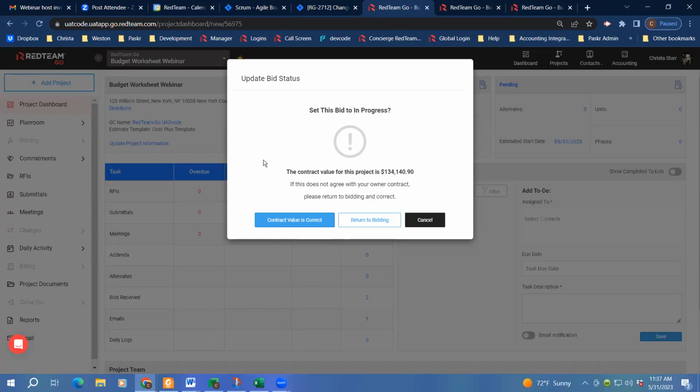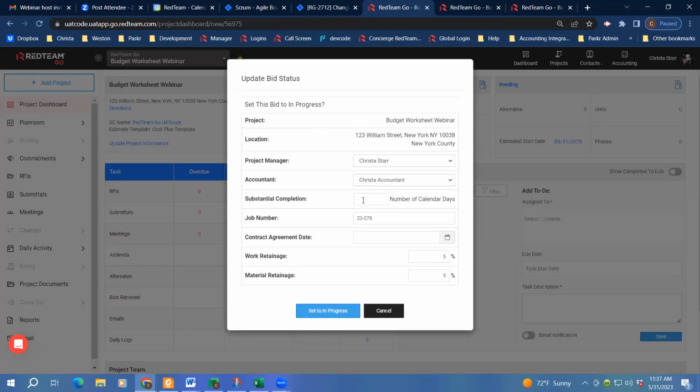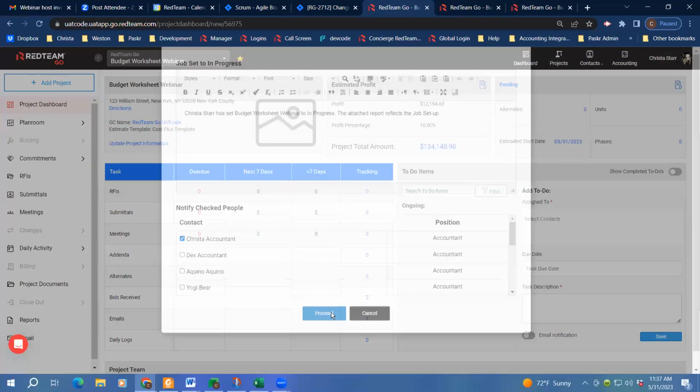All right. The first thing it always asks is for you to confirm that your project total is correct, and that's what we're going to do. It will still ask the same information. There's some required information that you have to have in order to be able to put this item out. This is the same as you had before. So we're going to go ahead and set it to in progress.